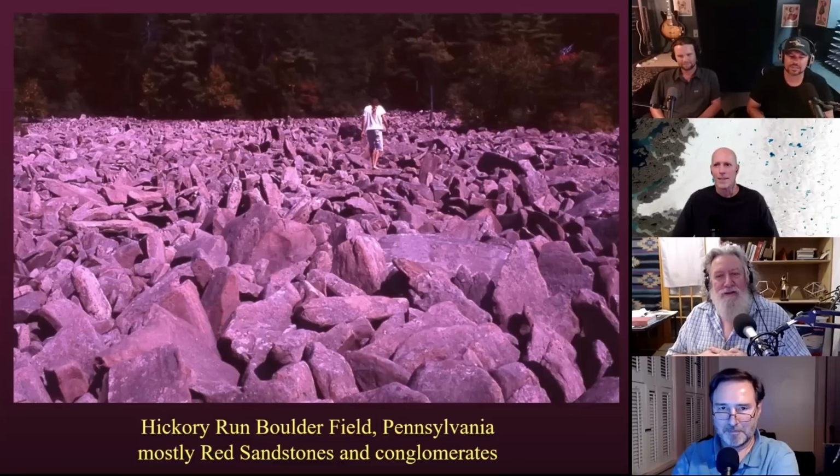He's out there, leaping over the rocks. What we need is videos of Jeremy. He was very great, tall, kind of graceful, and he was a good runner, and he had a long stride. But yeah, we're checking out the Hickory Run Boulder Field, composed of redstone, sandstones, and conglomerates.